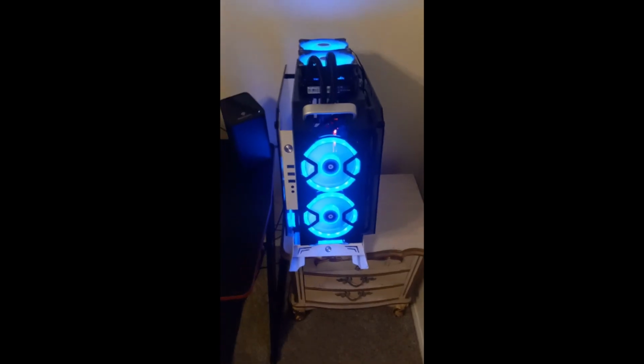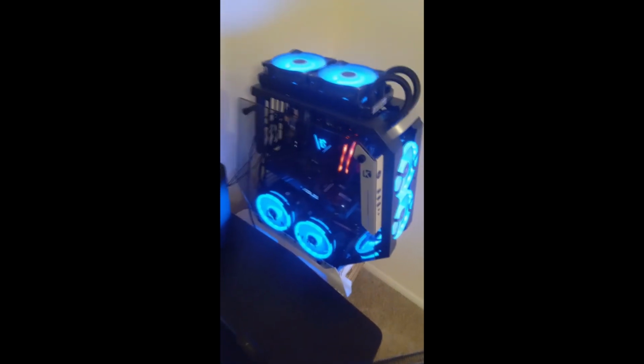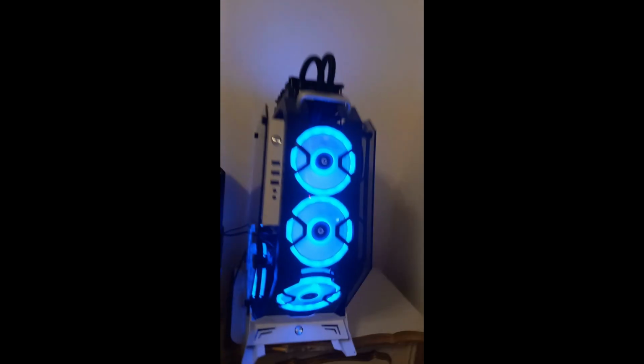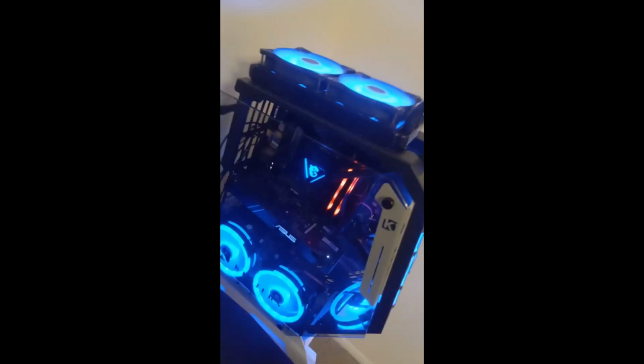This is the KEDIERS C-570 open air computer case. Now this is the computer case that I got when I bought this computer in 2022. I paid $300 for it, and it comes with the 7 RGB fans. 2 on top, these fans are actually part of the AIO. I bought another AIO for it to cool my i7 8700.